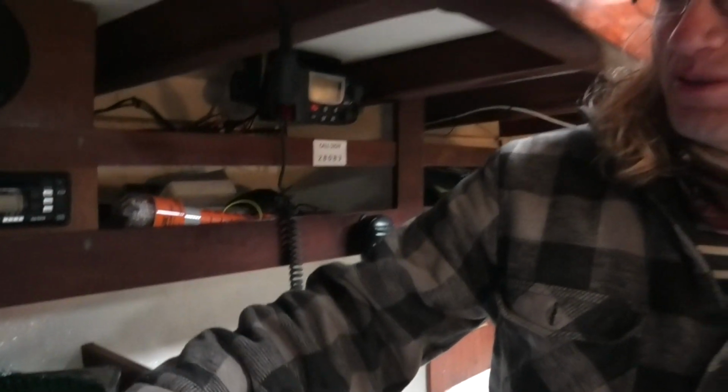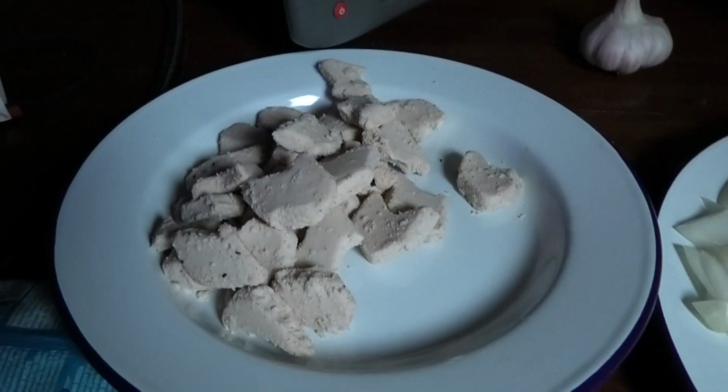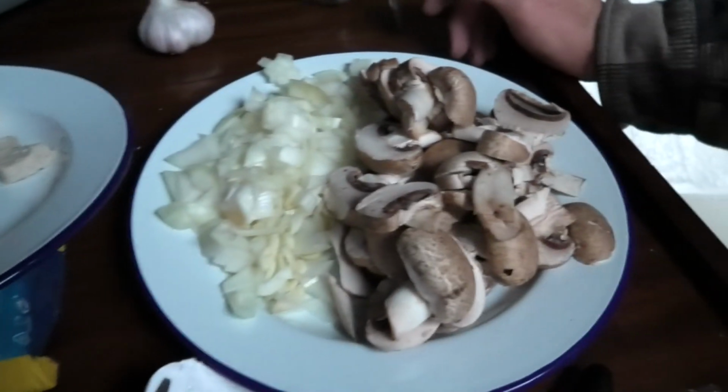Well, this evening we've got a delicious meal of vegetarian chicken pieces and mushrooms, and we're just going to make a sort of spag bowl type mushroomy tomatoey pasta thing with a bit of Gruyere on top.